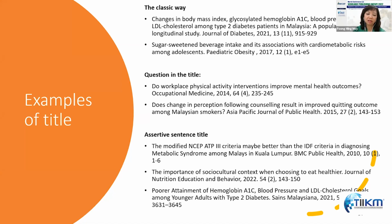The question in the title can be, do workplace physical activity interventions improve mental health outcomes? So from this title, we know that the manuscript is writing about whether workplace physical activity intervention will improve mental health outcome or not. Or does change in perception following counseling result in improved quitting outcomes among Malaysian smokers? So these are the questions in the title.